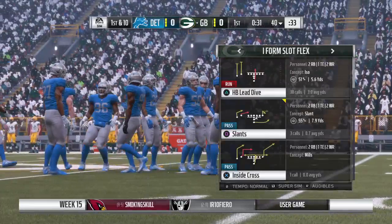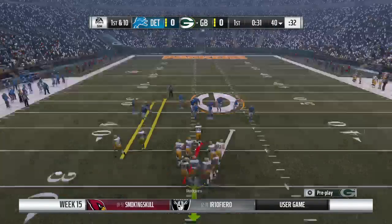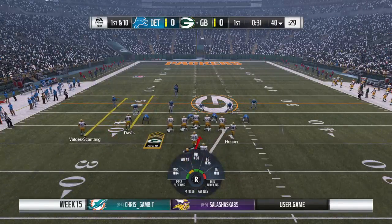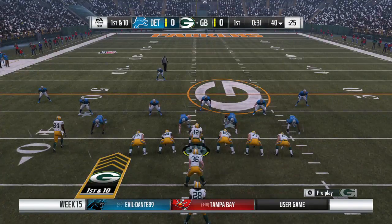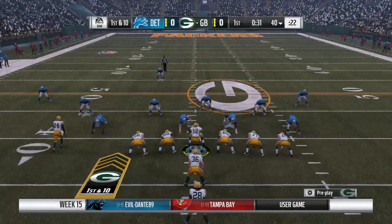Now come the Packers for their next drive as we take a look at the playoff race in the NFC coming into the weekend. And for them, it's no longer a question of will they make the playoffs. They've clinched the division title. The question, can they hold on to that number 1 seed?